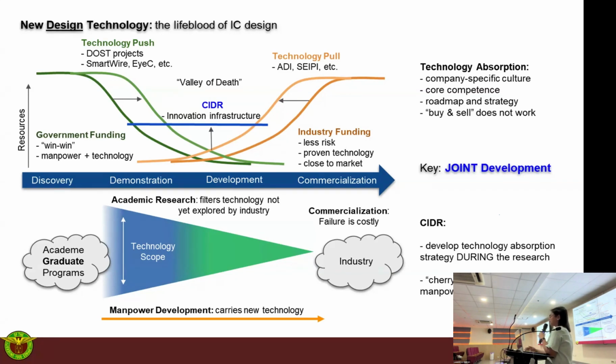Some of them, kasi ang CIDR is already on their year 2, so some of the companies, for example, have expressed interest in, let's say, allowing or volunteering one of their engineers to be immersed in one of the research projects. So mas ganon yung tinitingnan namin dahil we think that it will enable the industry to absorb yung technologies that we are developing here in the academe. Kasi yun yung gap na nakita namin.